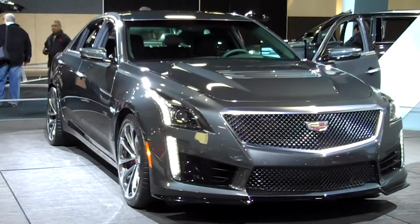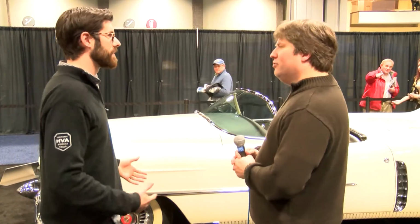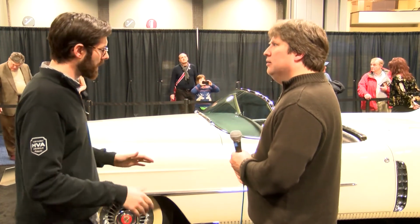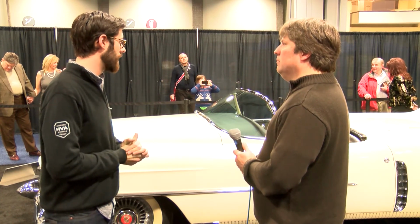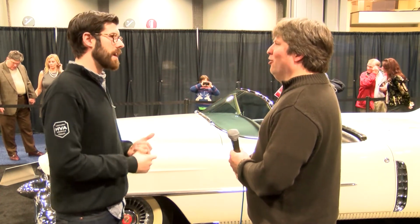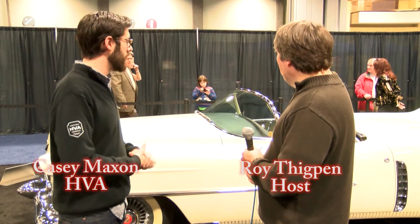And this to some degree is the CTS-V of its day. It's the sports luxury car of its time. The Velvet Fist. Exactly. And I understand this vehicle actually spent most of its life here in the Washington, D.C. area. For the most part. It was sold to a local Cadillac dealer. His daughter used it, had it down in Florida for a little bit. Lucky girl. But it's basically always been here in the D.C. area.